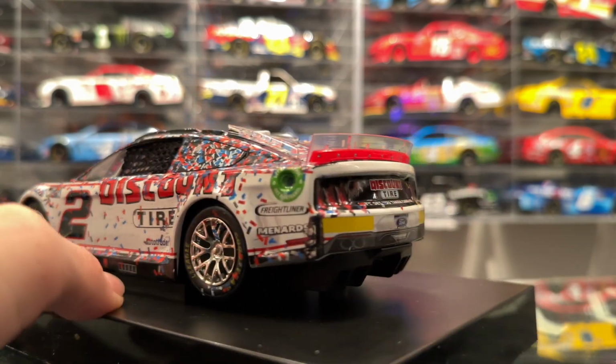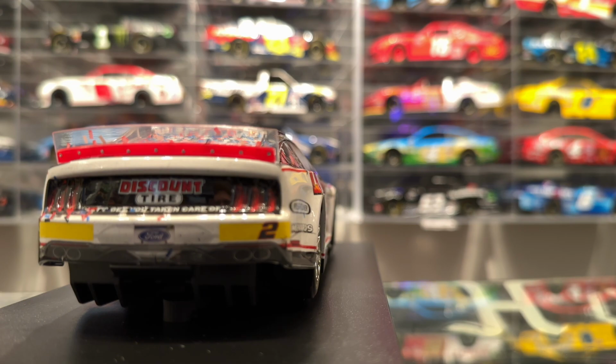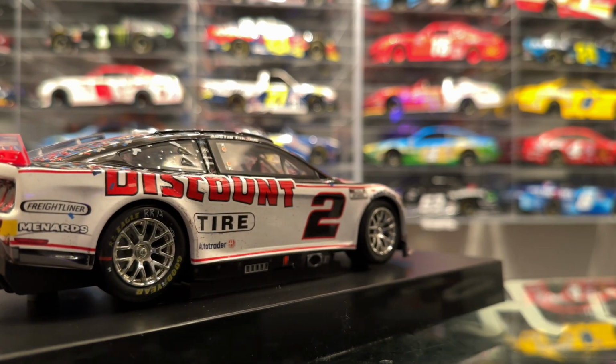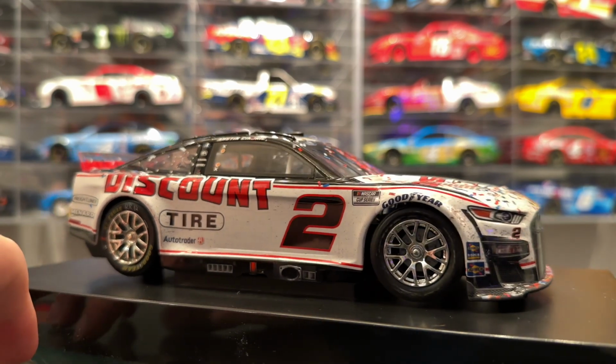Let's see here. Not really too much damage on it. Got a couple little marks here and there, but nothing too crazy. I got some dirt here. Rookie stripes, that's pretty cool. Not a lot of rookies win the Daytona 500. Then we got dirt there. Tires aren't too beat up.